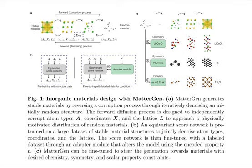Even with those limitations, MatterGen represents a significant breakthrough in materials design. Its ability to generate stable, novel, and tailored materials from scratch opens up a world of possibilities. As the technology continues to evolve, we can expect it to play an increasingly important role in addressing global challenges and driving technological innovation. The fact that MatterGen is being released as open source software is also significant. It encourages collaboration and allows the scientific community to build upon this groundbreaking technology.